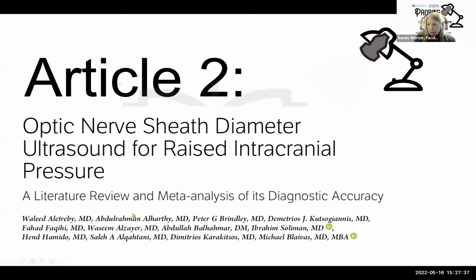All right, so our second article: there have been a lot of small studies on using the optic nerve sheath diameter to detect raised intracranial pressure. There was a recent study published that was basically a literature review and meta-analysis. I think it was last year. I realized I didn't put that in my little post here. But I thought that might be a good one to discuss because everybody's using it, and this gives us a little bit more information about the test.